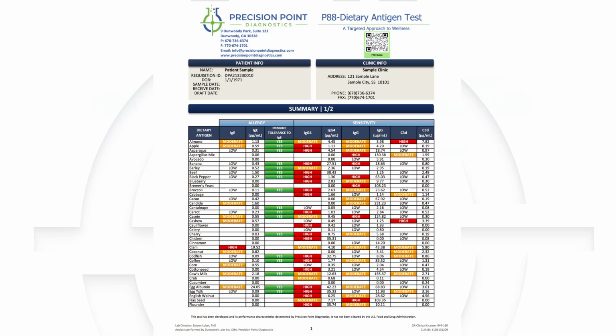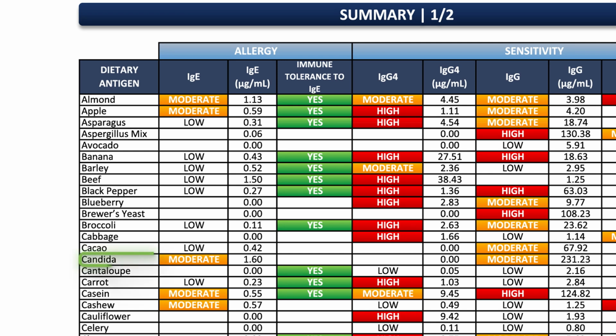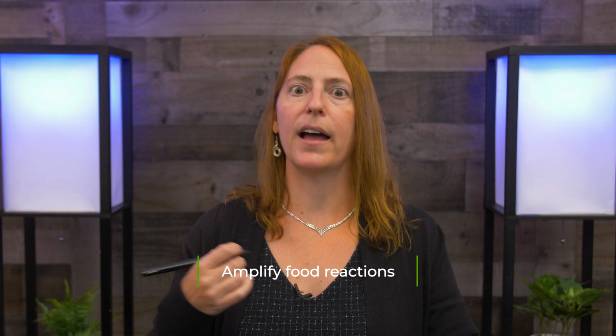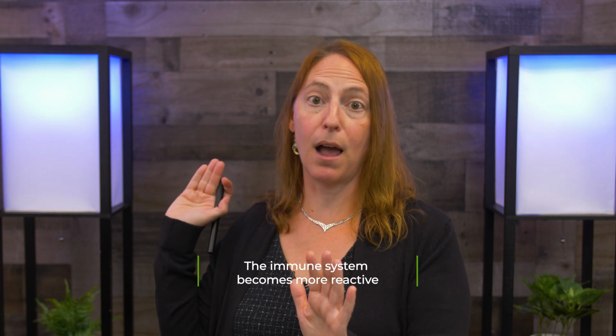Another nuance of the test is some of the things measured aren't directly foods. Candida is certainly not a food. It's a yeast, and we would not imagine a patient sitting down to a plate of candida. So why is it here? The reason it's here is because it will amplify food reactions, particularly sensitivities. If your immune system is reacting to candida, the likelihood is that you have candida. And this yeast will chew up the local immune lining in our gut, secretory IgA. And as it chews up that secretory IgA, as that first line defense is worn down, the rest of the immune system becomes more reactive.